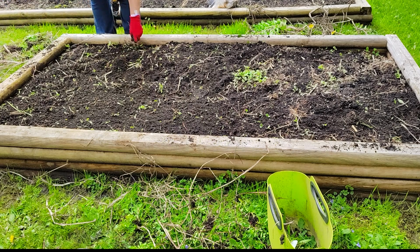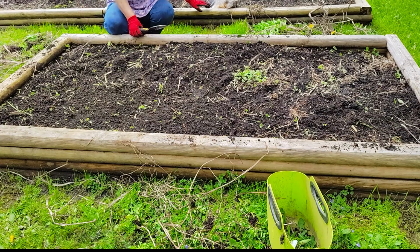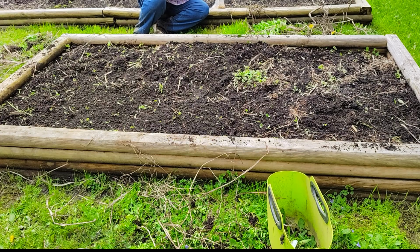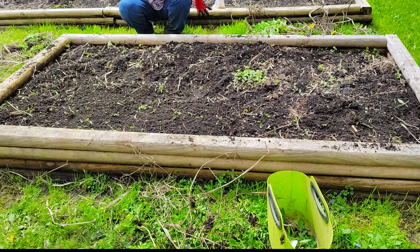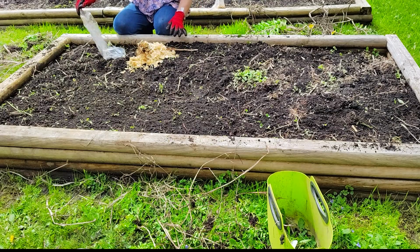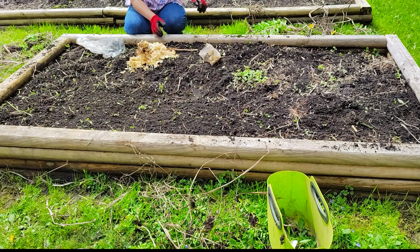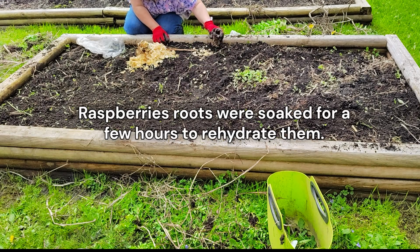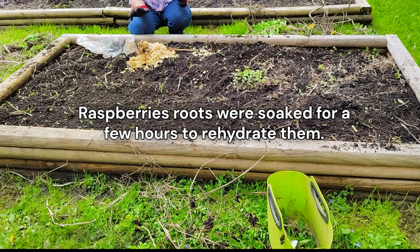Let's get my two plants. I don't know how to get it in. So I have two things here, which should probably have been opened up ahead of time. These are both raspberries. I did soak their roots a little bit when I got them. I dried them off and put them back in the bag.